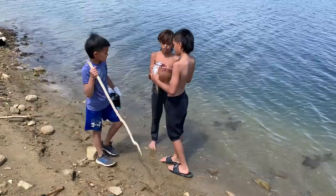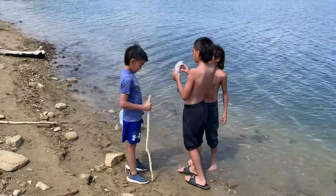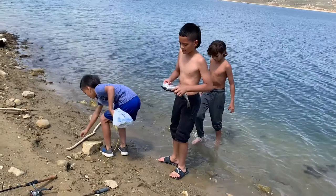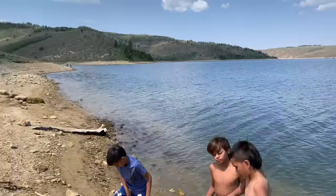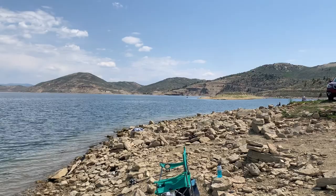Clean that fish. JJ's gonna gut his first fish right here. Oh no! It turned out to be a friggin' awesome day. Straight up crushed it on the fish out here.